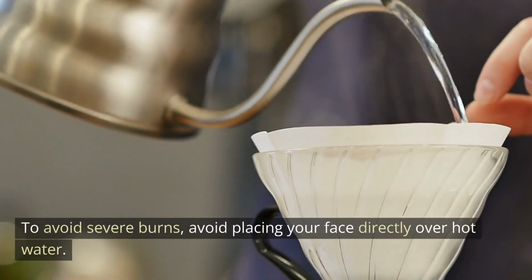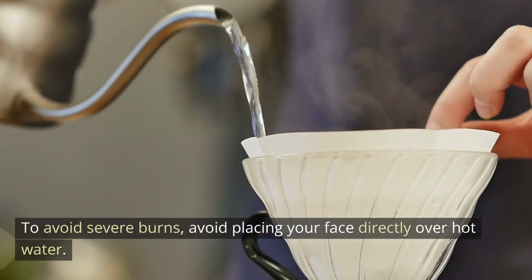To avoid severe burns, avoid placing your face directly over hot water.